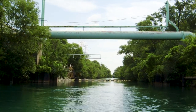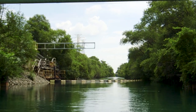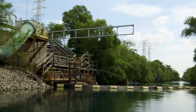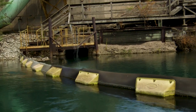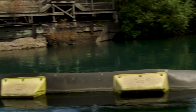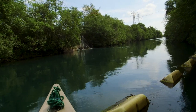We see a boom extending across the river. Most of the times you see booms across the river, they're made of some kind of absorbent material that absorbs oil or other stuff that might be in the water, even though there's not supposed to be oil and other stuff in the water. Now we can just sort of park here for a while.